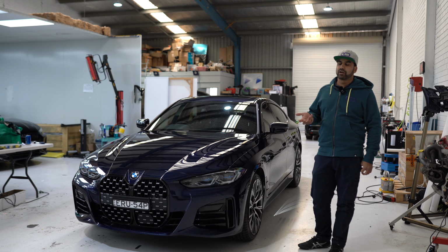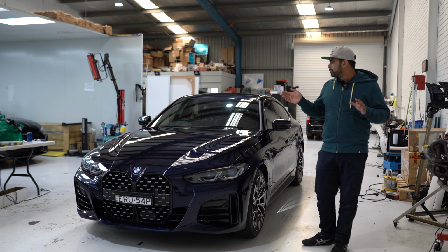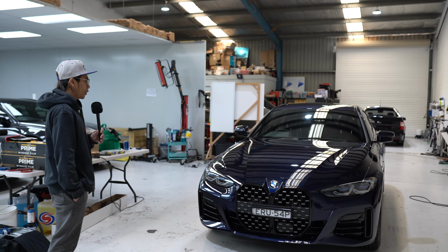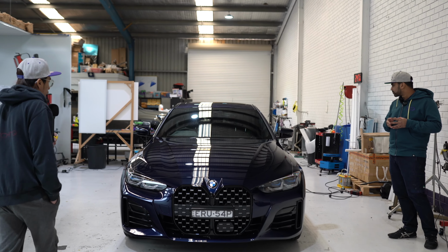Unfortunately, with the way the world is going and global warming and fossil fuel and all that jazz, engines are getting smaller. But what do we do, Kelvin, what do we do to this car? What we do on this car is full car paint correction and a ceramic coating on the full car.